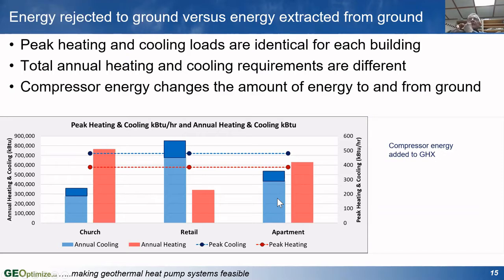The other thing that needs to be considered is where the electricity that's being used to power the compressors and the circulation pumps, where is that going? When you're cooling the building, you're taking out the heat from the building and adding the heat from the compressors to the heat that's going into the ground. So you're adding more energy to the ground than you're actually taking out of the building. The reverse happens when you're heating the building. Some of the heat that's being delivered to the building is being contributed by the circulation pumps and the compressors. So the difference, basically, we're looking at is how much energy is being pushed into the ground by the system and how much is being pulled from it, what the energy balance is.